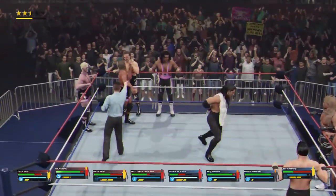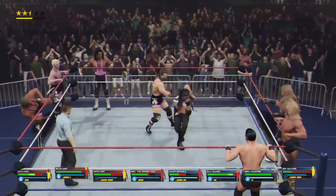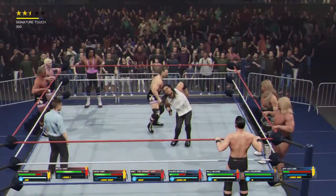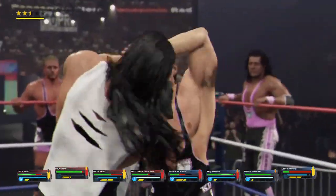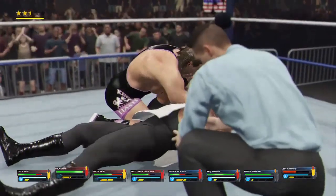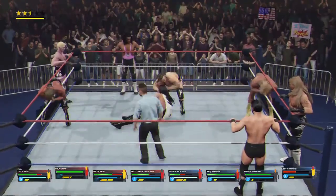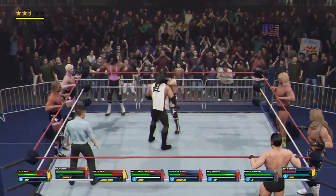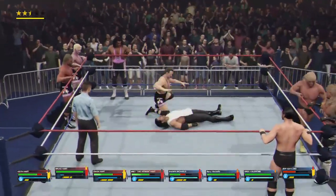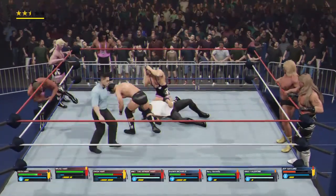He gets tagged in. He's looking completely lost as he fights. The claw is in. Teammate in to save the match. Not over yet. Oh, what an up. This could do it. And they're still in this.